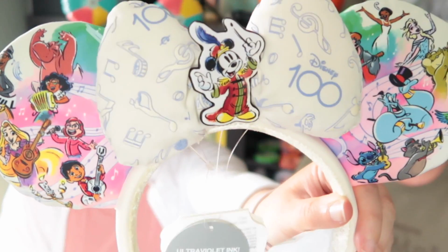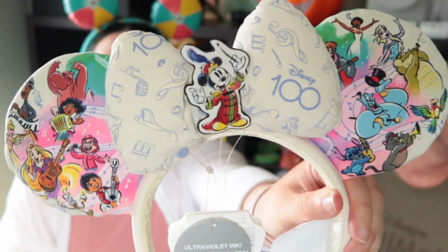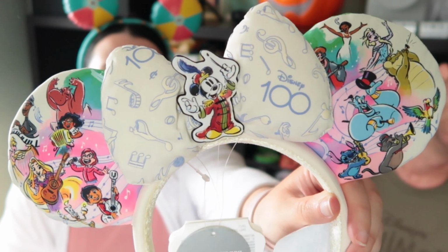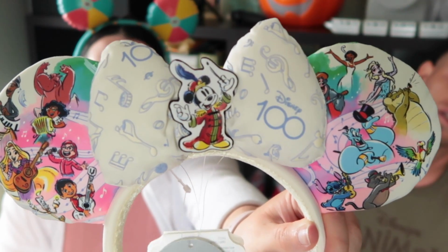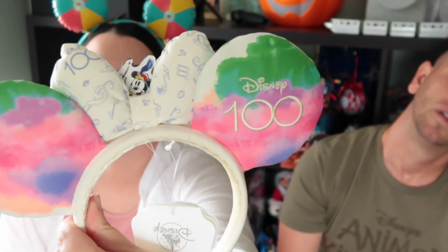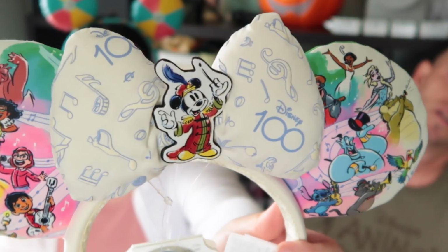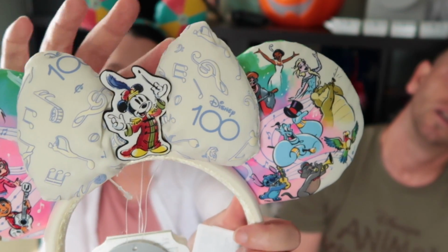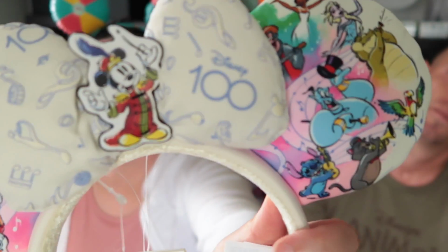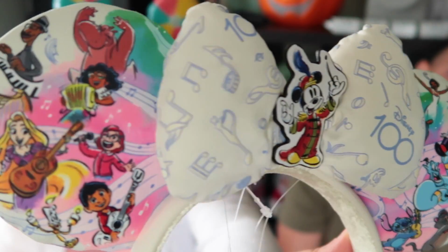Disney, of course, is still celebrating their 100th anniversary. So these ears were released right before we left to go to Walt Disney World. They have all these different characters on the side to celebrate all the movies that have been released. You have Mickey there in the middle, and all of the music notes, and it says Disney 100, and on the back it says Disney 100. The bow will glow purple. It's like ultraviolet, so it'll react to the sunlight. I just thought they were really special, and they have a lot of cool characters on there.